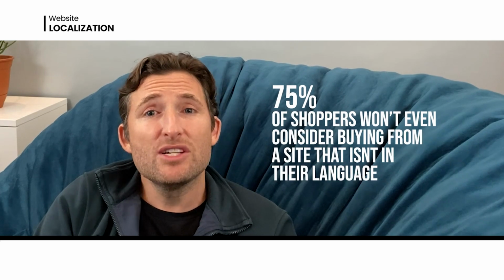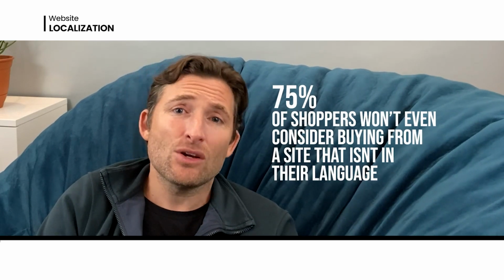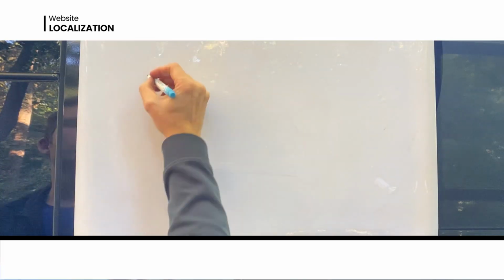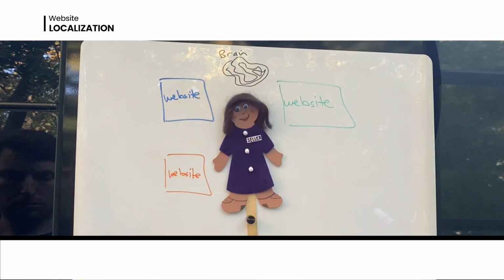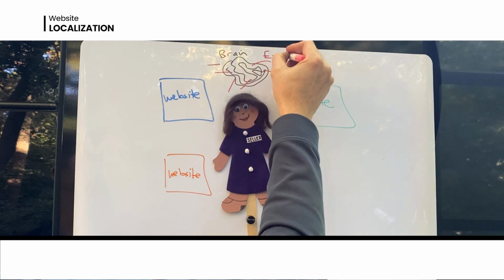75% of shoppers won't even consider buying from a site that isn't in their local native language. And 59% said they rarely or never buy products off of an English-only site. Even English phrases aren't universally accepted. Australian customers might not find what they're looking for if the search functionality doesn't recognize regional terms. Font size and spacing may also be an issue. For example, a description in French can be up to 30% longer than in English. And guess what? In Chinese, you're talking about 70% shorter. Have fun with those adjustments. They're going to drive you nuts.